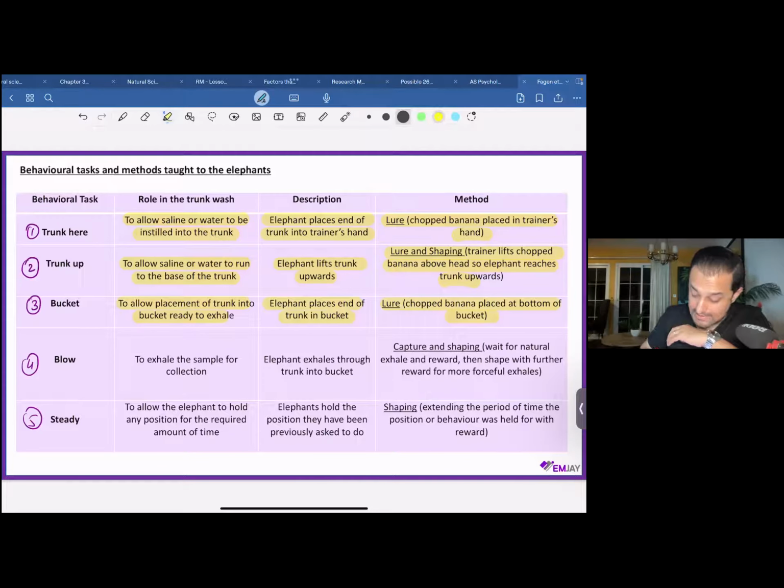Blow, to exhale the sample for collection, right? Exhaling the sample for collection. The elephant exhales through the trunk, in the bucket. Capture and shaping: wait for the natural exhale and reward. Then shape with further reward for a more forceful exhale. Now you're moving on.